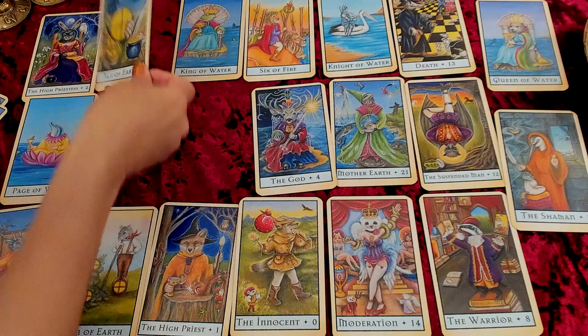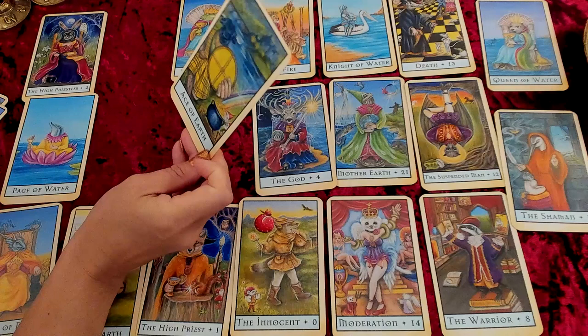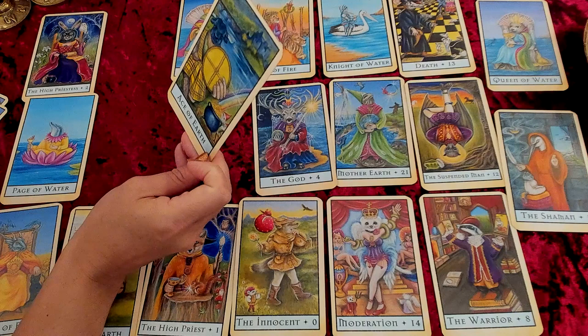Oh, I just noticed the little leprechauns. Are they gnomes? What are they? They're gnomes. They're not leprechauns. They're gnomes. I do like this card.